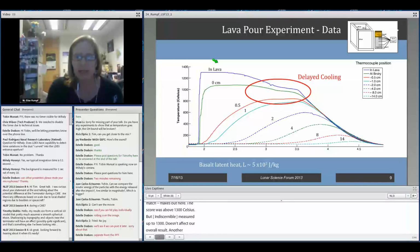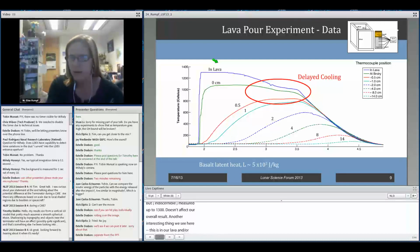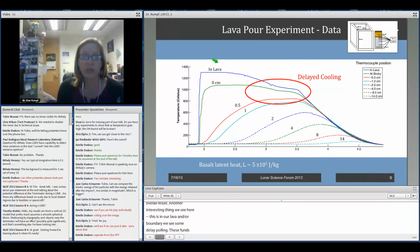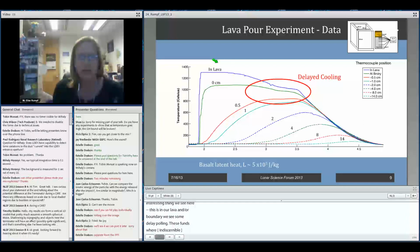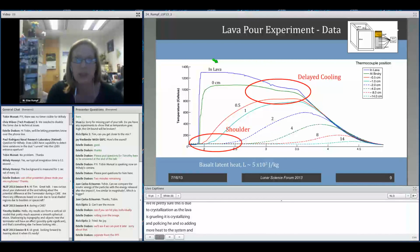So this is in our lava, and at our boundary we see some delayed cooling. You see these bumps where the cooling actually kind of plateaus for a little while, and it seems to have stopped cooling. And this is, we're pretty sure, due to crystallization. As the block of lava is cooling, it's crystallizing, releasing heat, and so it's actually adding more heat to the system and delaying the overall cooling of things.